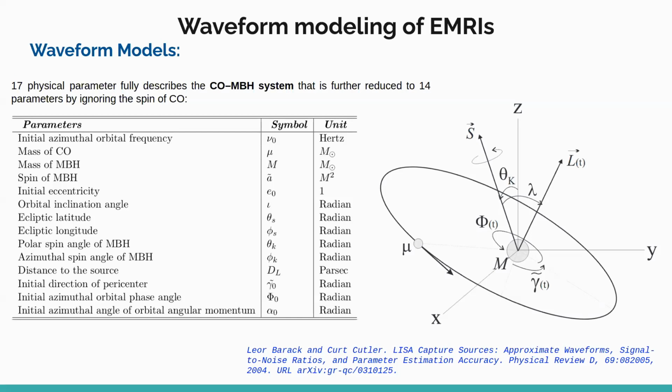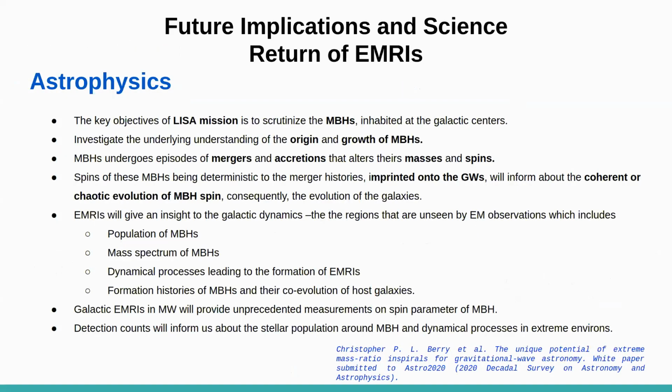So what I want to discuss is the science implications and science return from extreme mass ratio systems, that is very rich, very influential in the domain of astrophysics, astrodynamics, and fundamental physics, and these systems will also have some contributions in cosmological domains. The key objective of the LISA mission is to scrutinize the massive black holes, whereas the lower end of the M-sigma relation is very uncertain, and we don't know how these massive black holes were formed, how they originated and were born.